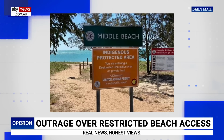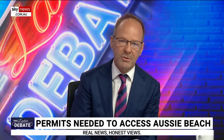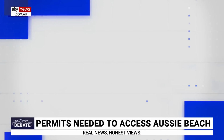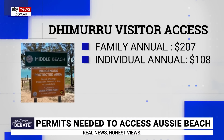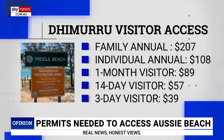Now, to get a permit, you have to go to the local Aboriginal Corporation website where they offer their fellow Australians a permit to go to the beach, but for a price. Here's what it's going to cost you to go to a once public beach in the Northern Territory. If you want to go as a family, it's $207 for the year. As an individual, $108 for the year. The Aboriginal Corporation will charge you $89 for a 1 month visitor pass, $57 for 2 weeks, or $39 if you just fancy 3 days on the beach.